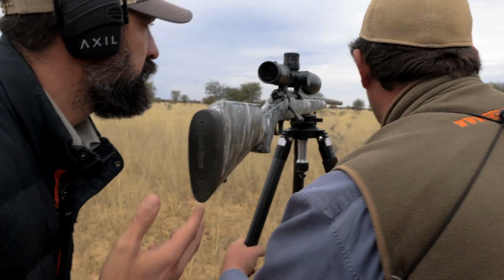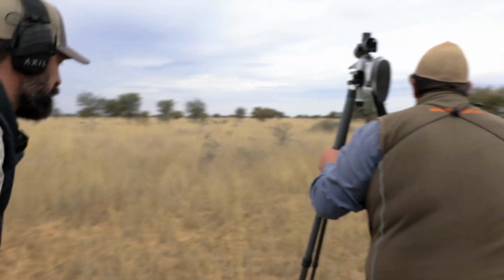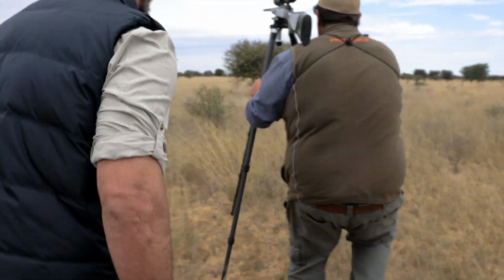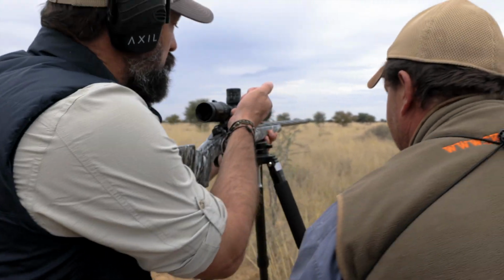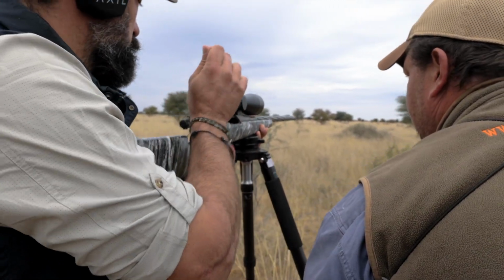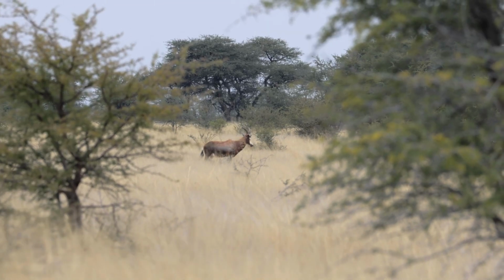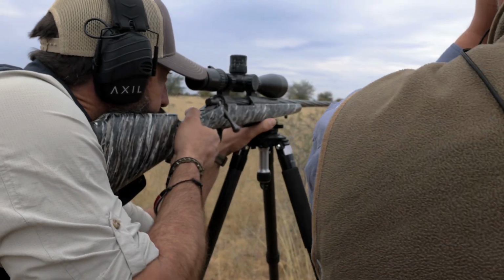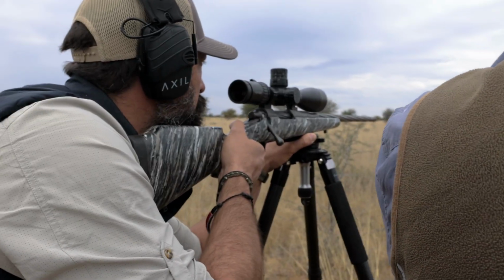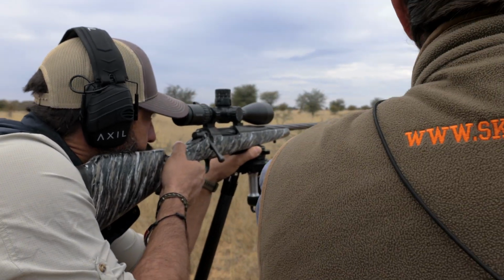Aaron's on his stalk now. I don't know where the shot came from. It just moved slightly forward. Let's see if we can get a shot. Okay, reload. Okay, we get you a range on him. So they do the same thing. Shaun gets him in position, they use the terrain to their advantage, they get set up. This animal is over 300 yards. Shaun spots him, tells him which one it is. Aaron makes the same shot.